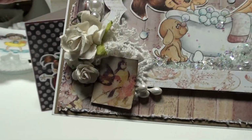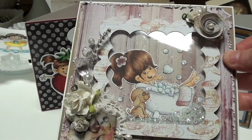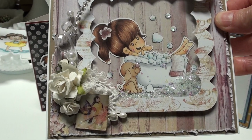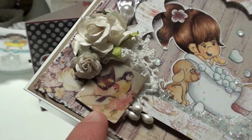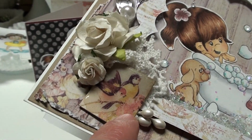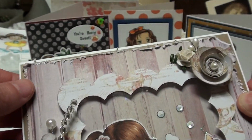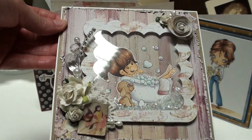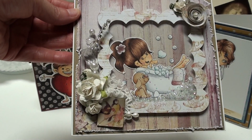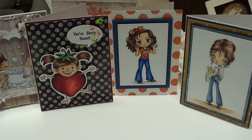This paper is the Prima butterfly collection. Sorry about the glare. I took one of the images that comes in the paper, and I put glossy accents on it. Some flowers, some stuff from my stash, did a rolled flower there. And there you have it. I colored this with my Copics also. Lots of fun.